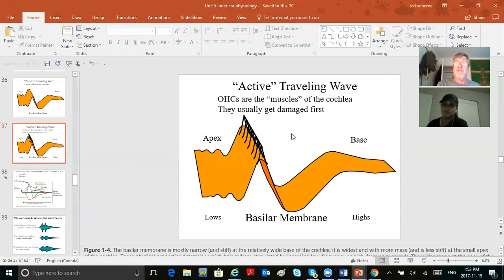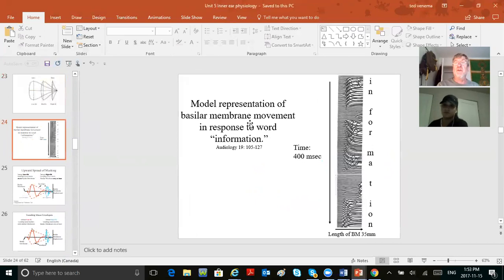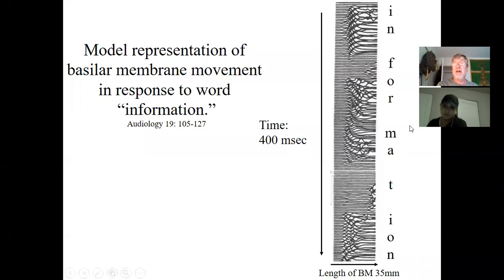It's quite amazing when you think about all the, let me see if I've got a picture here. Look at all these traveling waves from the word information. Here's one word going down here, information. And look at all these traveling waves crossing the basilar membrane. So this is the base of the cochlea on the right and the apex of the cochlea on the left. And the only reason we're looking down is we're talking about time. So look at all these traveling waves with the one word information.